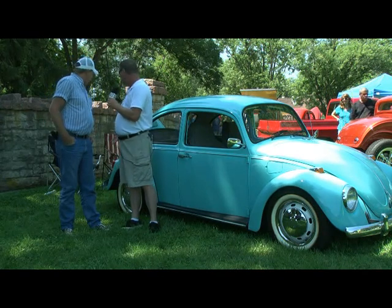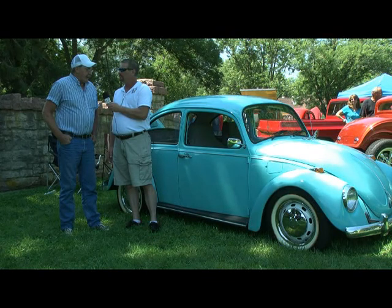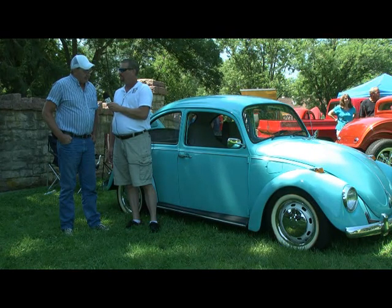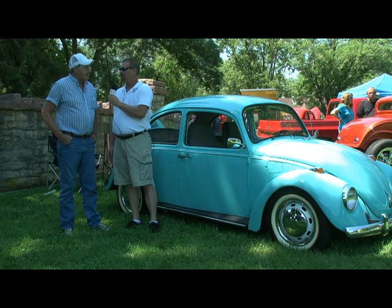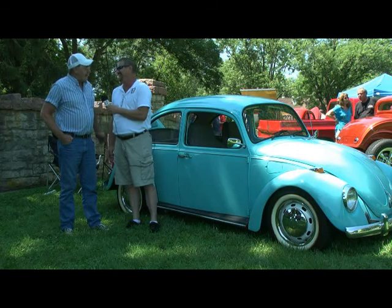So, where did you get it, and what condition was it in? It was very, very rough when I got it. I bought it from a man down in Perryville. It didn't run. It had a lot of rust. I'm sure the floorboards in it were tip-top. Yeah, especially back here in the battery box area.